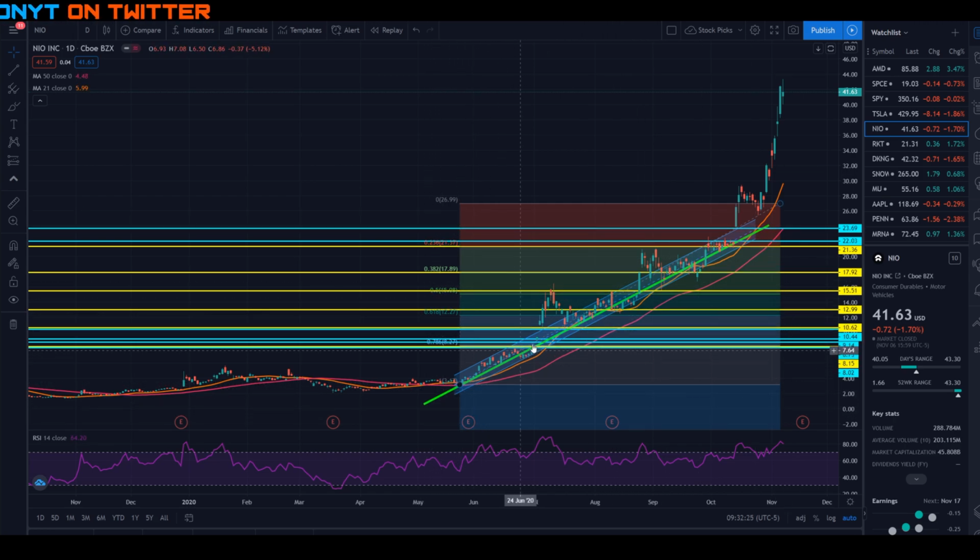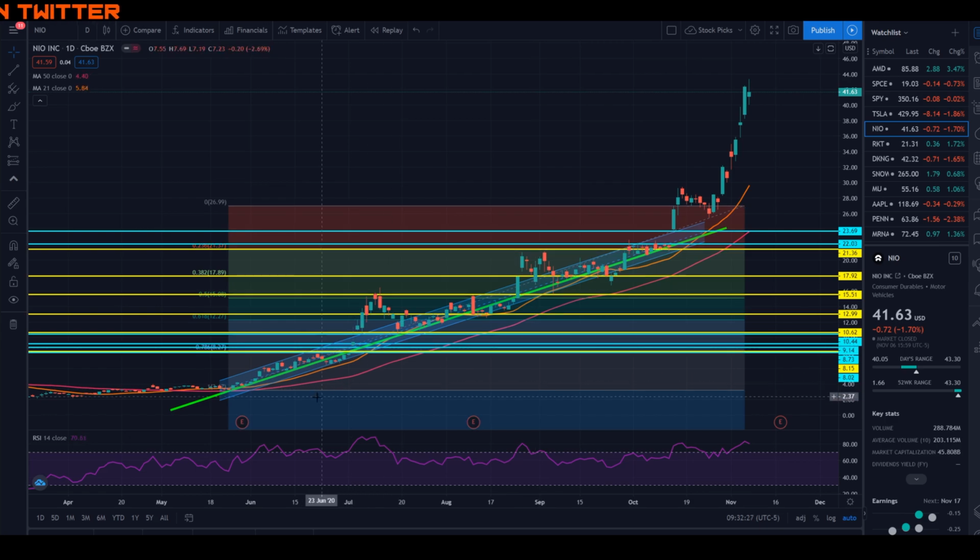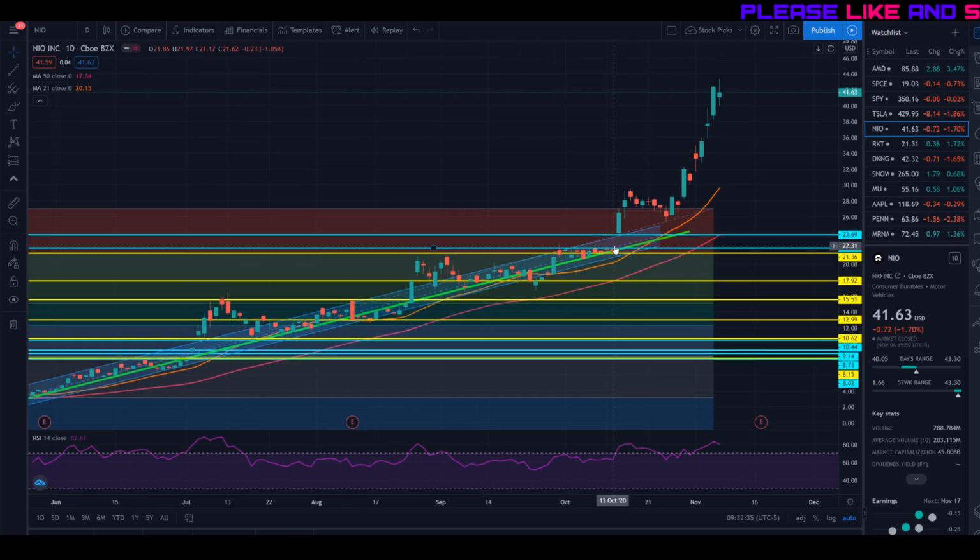You can see I have this green trend line that's been trending up. We've been following this trend line pretty closely. Every time NEO gets pretty far away, it comes right back down, tries to get away, comes back down. So again, we got away, came back down, but didn't really come that close to the trend line.